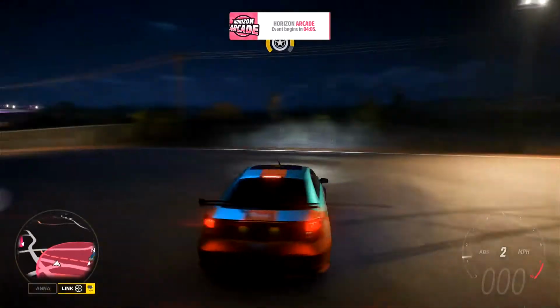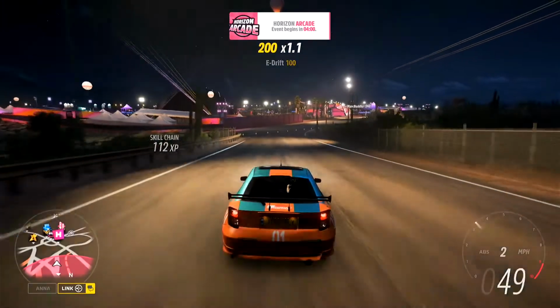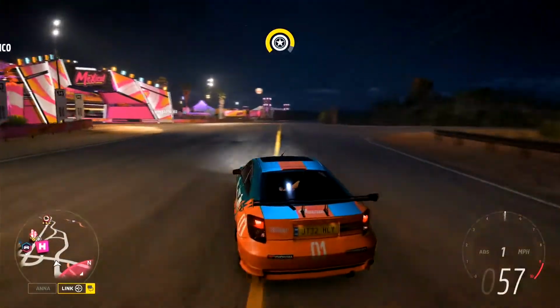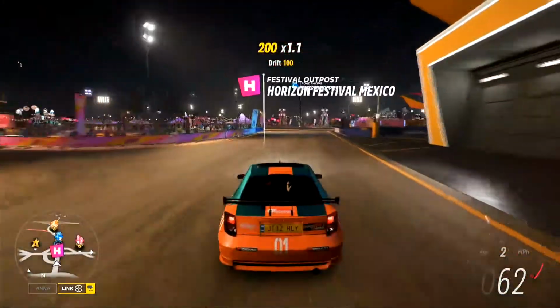Honestly, I'm pretty happy with this little Celica. I think it's done well for itself. And I would definitely advise going and getting this for yourself, just to go and try it out for a bit. If you don't like it, maybe you can sell it on the auction house later. But yeah, there's a lot of stuff you can do with this thing, and I have barely scratched the surface with this video.